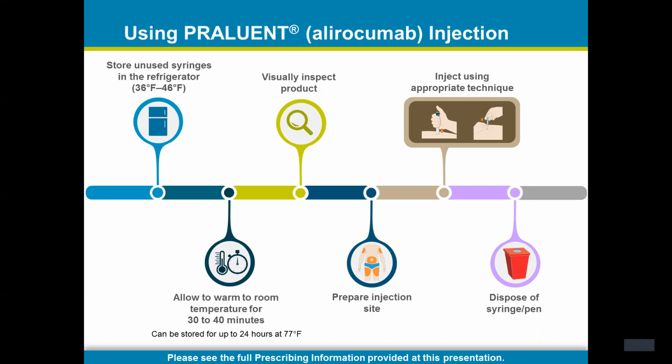That is a little bit different than Repatha, which once they get it out of the refrigerator can be in their pocket for a month, which is an advantage, especially for those patients who travel a lot. So I do ask the question sometimes, if we travel a lot, and I order Repatha instead, but sometimes I'm stuck with the insurance preference.